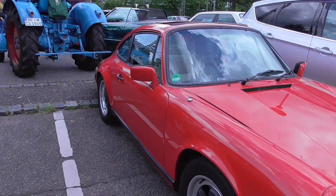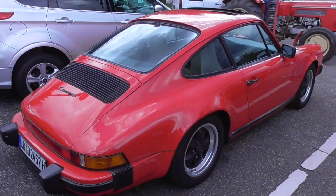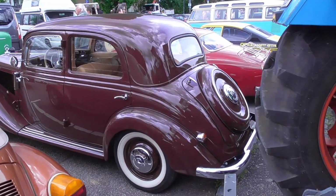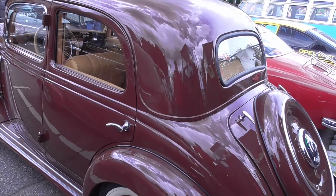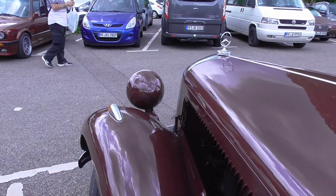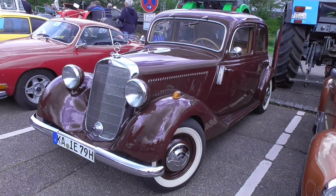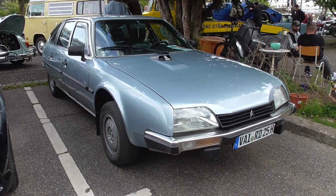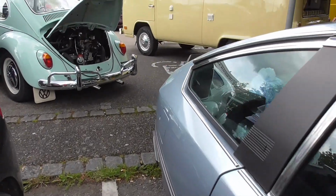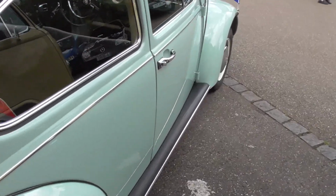Yeah, all cars are wonderful. The older the better. So, it's hard to film the 170, but this is such a beauty, such a beauty. Totally loving these. Wow. Super cool. Here's another Citroën CX. That's nice. Also interesting. Well, as I'm just here, I'm filming out of this car.